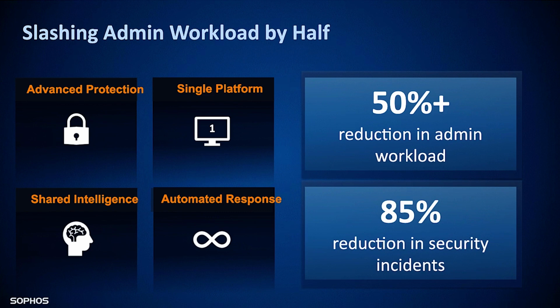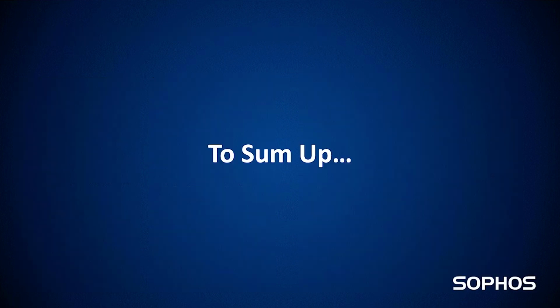And then, again, no surprise, probably, 85% see a reduction in security incidents. Again, it's not just about your workload, but also about the best protection and reducing those security incidents that you then need to spend time investigating. So a reduction in your workload, a reduction in the incidents.